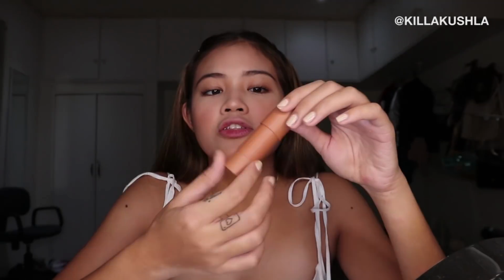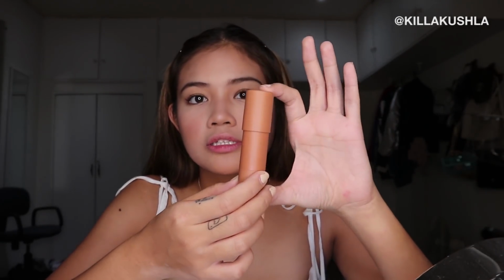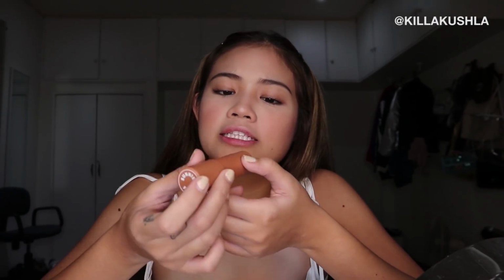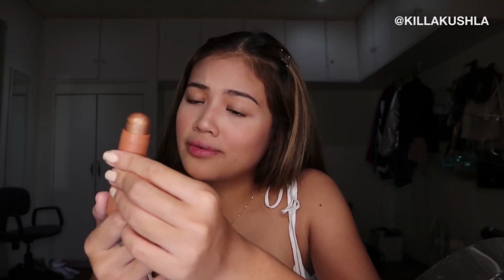Opening up the box for the very first time, this is what we have. The tube is cute. It's literally like a 3-inch little tube, and it kind of reminds me of AKW just because of the shade and how small it is. But let's open it. So when you open it, this is what you have. This is all that you get. It's literally less than an inch of product.